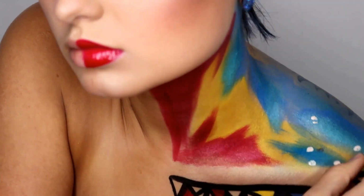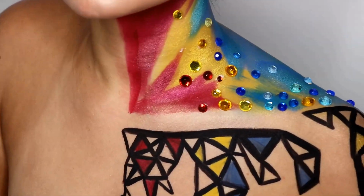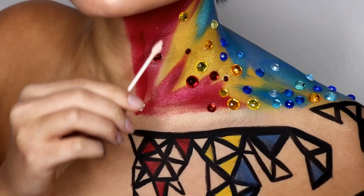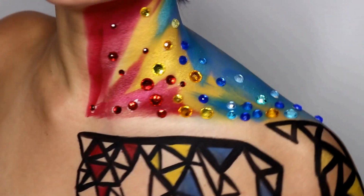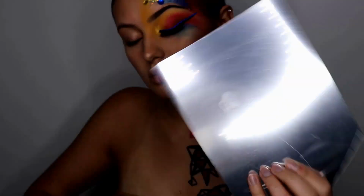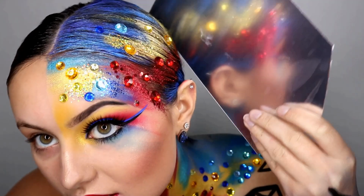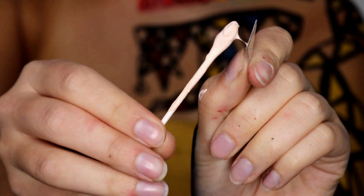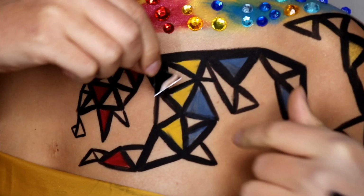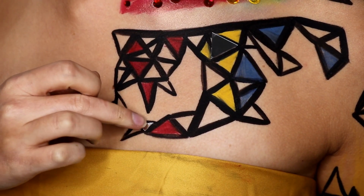Here I'm using liquid latex and applying a bunch more rhinestones because we can never be too shiny. And now I'm using this very flimsy mirror that I bought at a craft store and cutting it into different shapes of triangles. I'm just messing with the reflection on it because it's very hypnotizing. So I just use liquid latex and find different areas that I painted where the triangles fit in place.